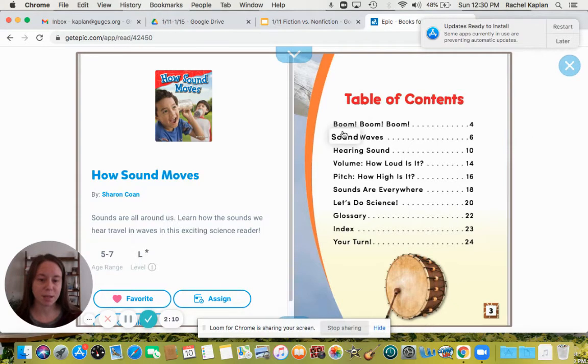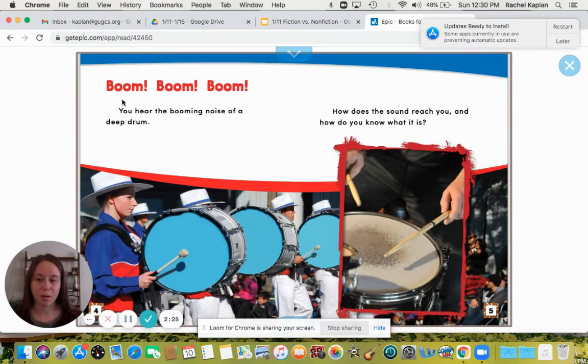Let's see. This first part of the contents says boom, boom, boom. Sound waves, hearing sound. I wonder if all these words are telling us some of the different chapters of the nonfiction book we're about to look through. Look, here's boom, boom, boom. Again, I saw that on the table of contents, and now here it is as sort of like a title or a heading for this page.